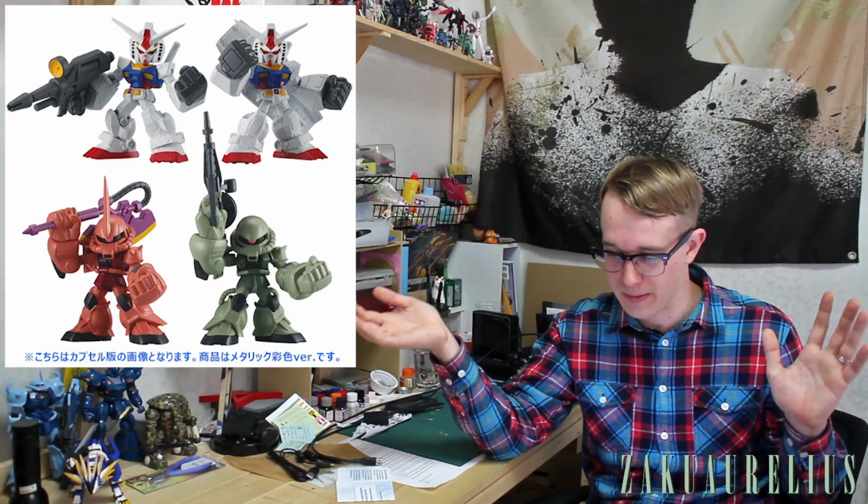There's 4 different ones: RX-78-2 Gundam with the beam rifle, the RX-78-2 Gundam with a shield, the Char's Zaku 2 with a Heat Hawk, or the standard Zaku 2 with its Zaku machine gun. So really weird looking figures, but those are going to be out in February. So I don't know, maybe we'll see some more details about that coming up.